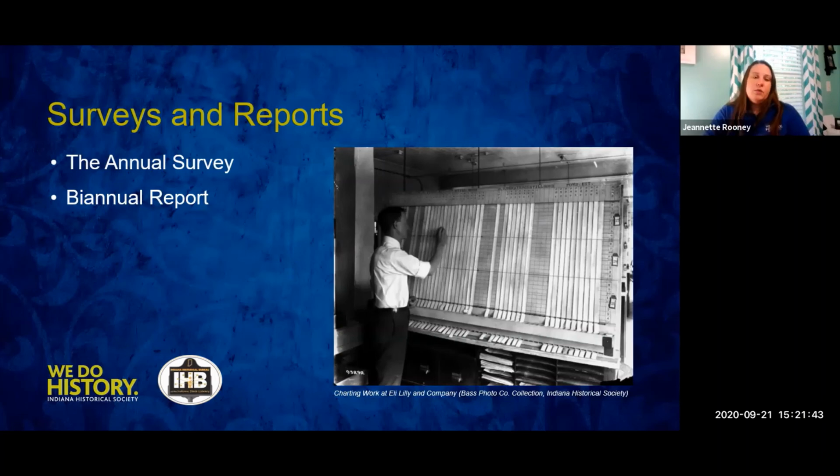One new thing we're going to introduce is a biannual report. This will be starting next summer. It's a less formal report every 6 months of what you've been working on and whether there are any updates to the contact information for your county's history organizations. This will help us to report more often and in more detail on the impact of the County Historian Program, and it will help us in sharing resources among county historians.